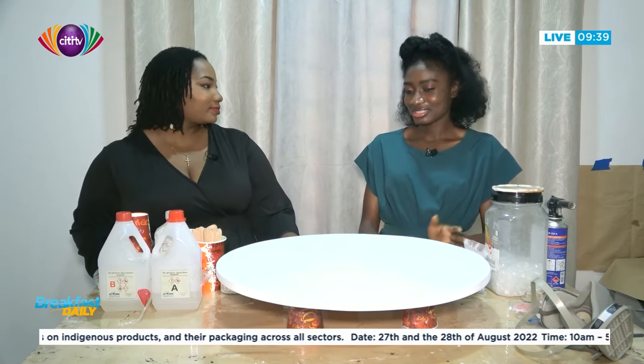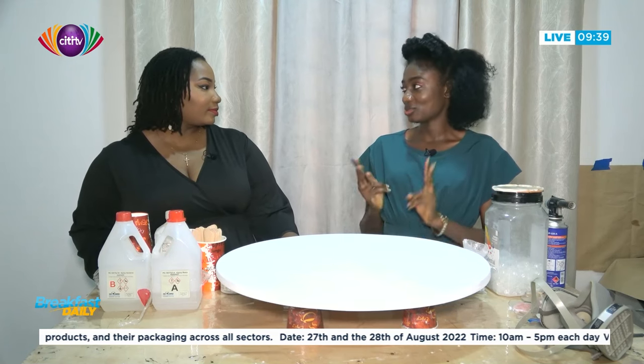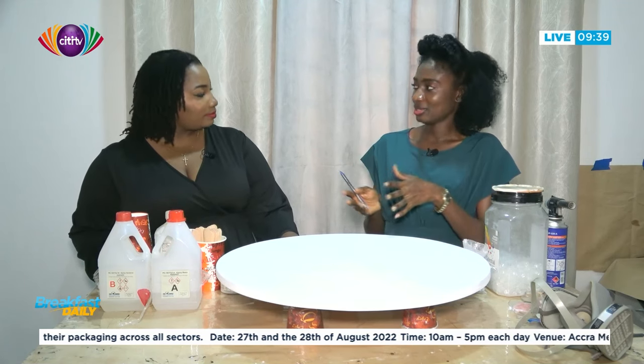Okay, so resin is basically a chemical which comes in two parts, part A and part B. When you mix the two parts, I'm going to compare it to the hair relaxer, it forms a bond and then you use it to create either floor decor, wall decor, even key holders, earrings, etc. So it's basically like liquid glass that solidifies.